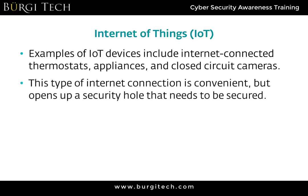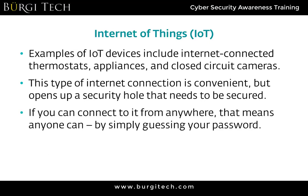These things are all very interesting and convenient, but they open up a security hole because now your camera or thermostat can be accessed via the Internet. And if somebody is able to guess or discover your password, they can connect to it as well. Sometimes people forget to change the default password on these devices. They take them out of the box, plug them in, and then connect to them. Or they might buy a camera and not realize that it includes web access.